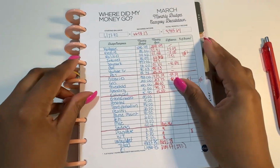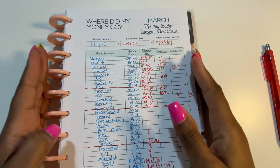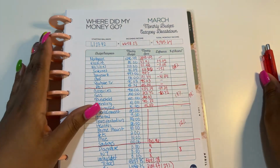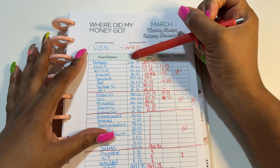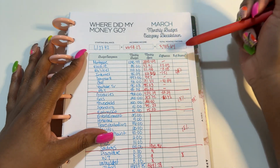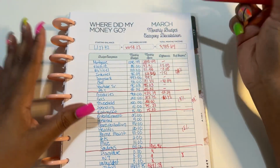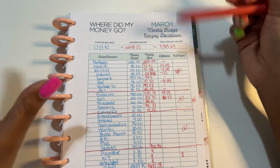So let's get on into the actual numbers. We are going to first start off over here, which is where did my money go? And so we're going to talk about all of the numbers. So my starting balance, which was the money that I rolled over from February, was $1,127.42. All the income that we put into our checking account came out to $6,658.23, which gave us a total of $7,785.64. Y'all, that's a lot of money for us to be moving and grooving in the month of March. I don't think this account has seen that much money in just one month.